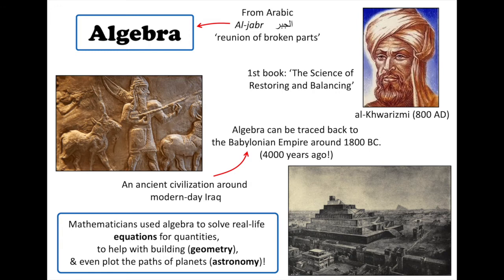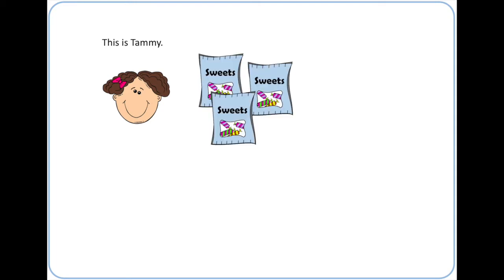So what I'd like you to do is say hello to Tammy. This is Tammy. Now Tammy has 3 bags of sweets, but at the moment we don't know how many sweets are in each, all we know is that she has 3 bags. And I want you to have a little think. How do you think we could say how many sweets Tammy has got using algebra?